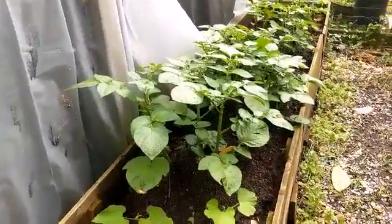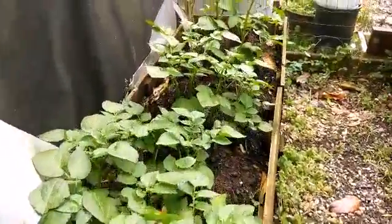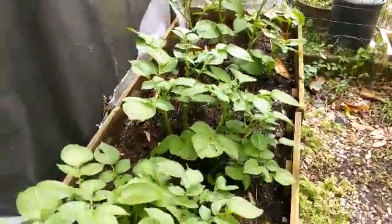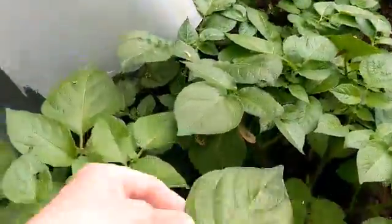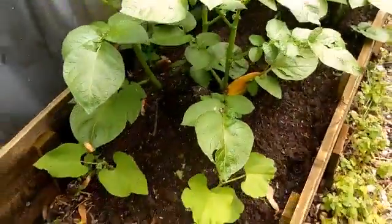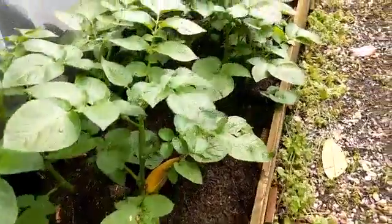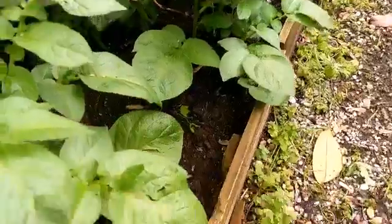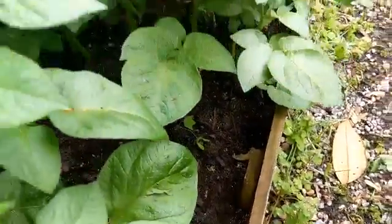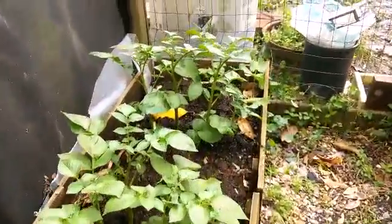And then here's the potato bed. I cannot wait for potatoes this year. We have a beautiful array of potatoes, and I'm hoping they do beautifully, because the leaves on them are just gorgeous. I've already mounded them up again for I think the third time now. I may be able to get one more mound since I've still got a little bit of space left in the bed. But yeah, they're doing beautifully.